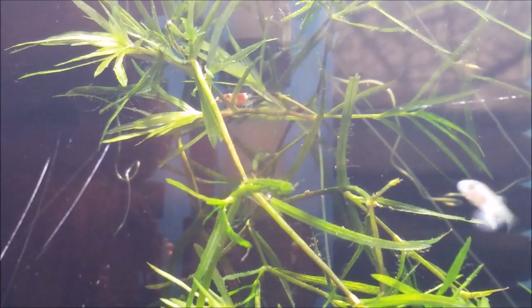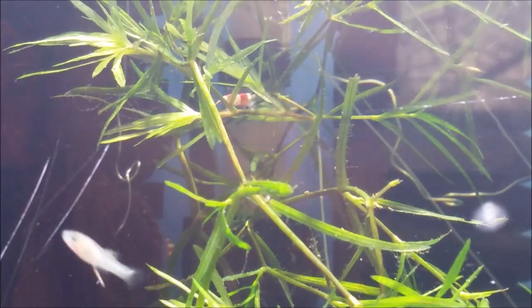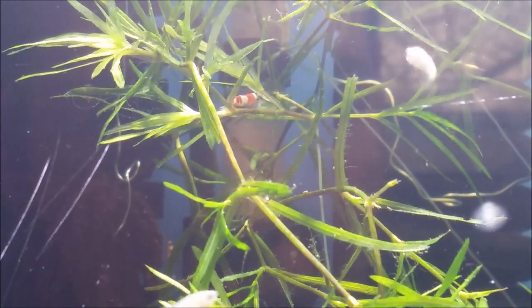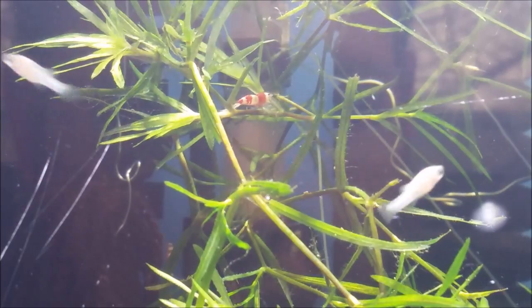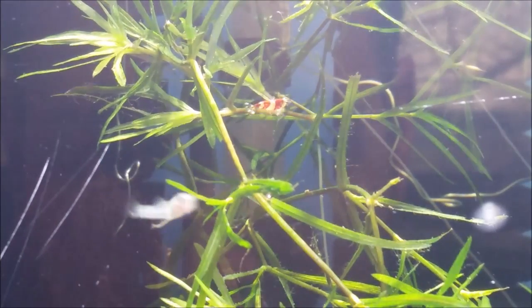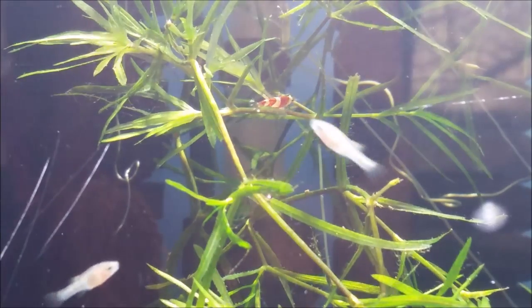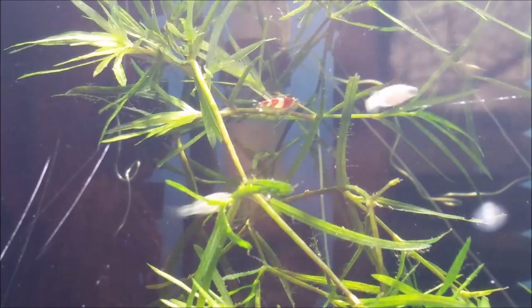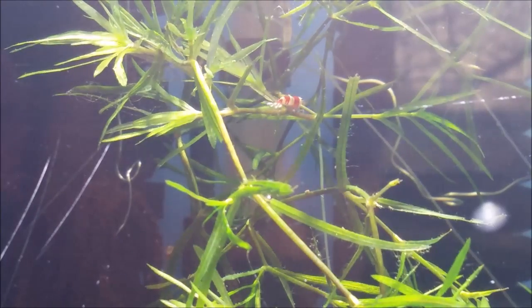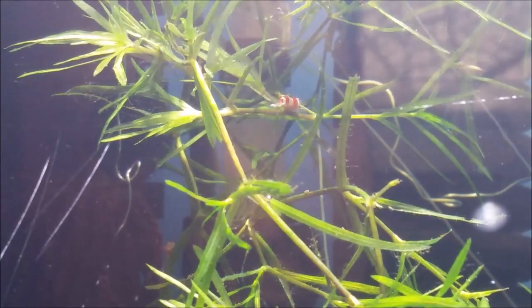What are they like to keep in comparison with cherry shrimp, for example? Well, from my point of view, I don't say that these are any harder to keep, although some shrimp buffs out there might completely disagree. I like to keep things my own way. I also like to keep things in the easiest possible way. So, I tried it my way and it worked.